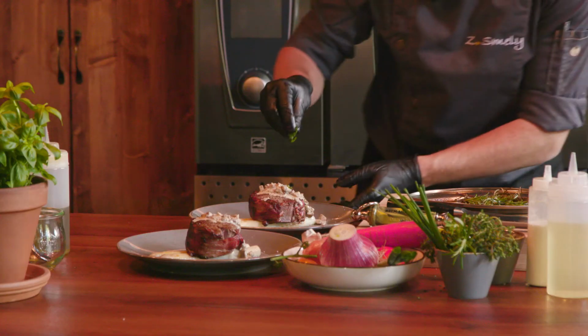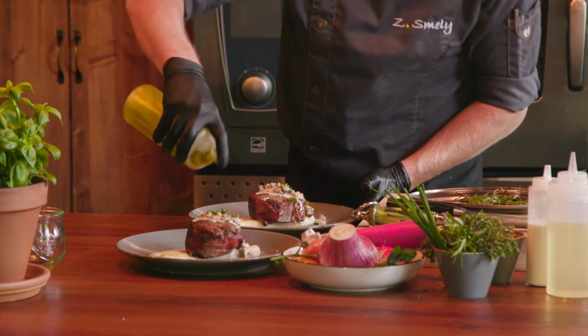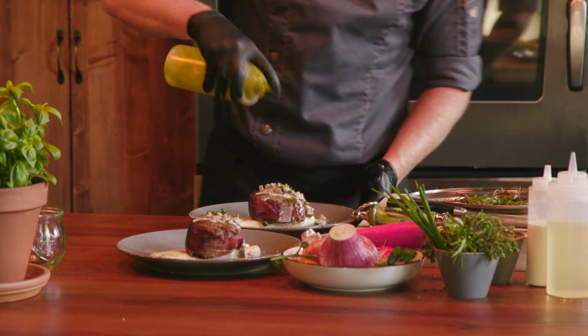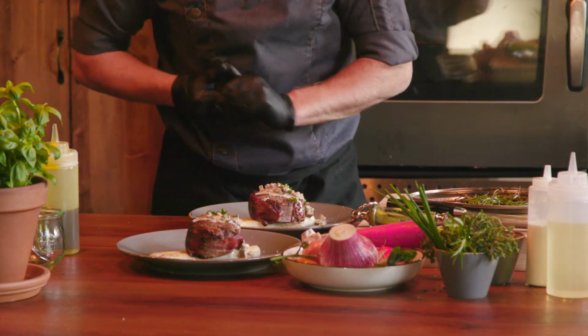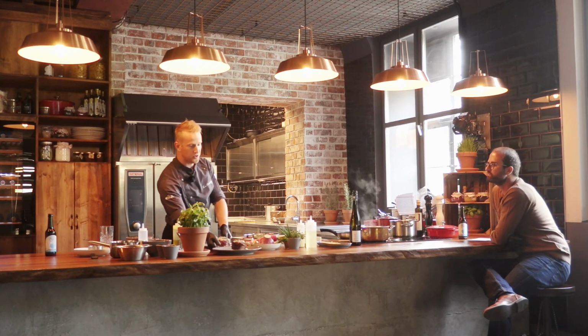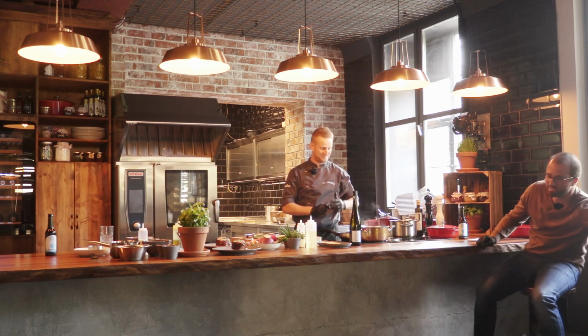Finish it with fresh herbs, a bit of olive oil, okay, and we're ready. Enjoy. Nice. Thank you very much, Zdeněk. I'm looking forward to tasting it myself.